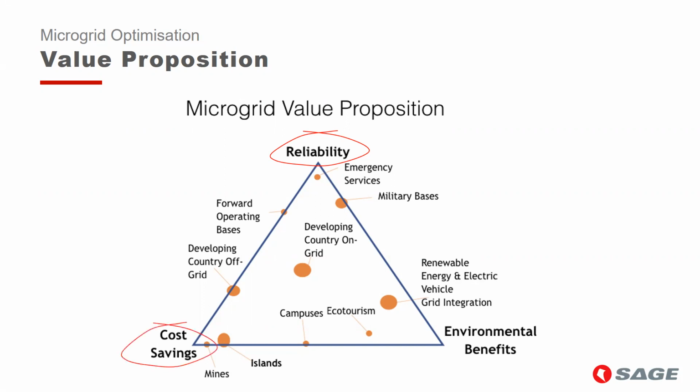Cost-saving microgrids. These are used to minimize the use of diesel fuel and are usually three types of microgrids, that is hybrid, solar, and CHP. The last one is environmental benefits. Those are to incorporate low-cost, low-emission projects, implement net-zero projects, and reduce greenhouse gases.